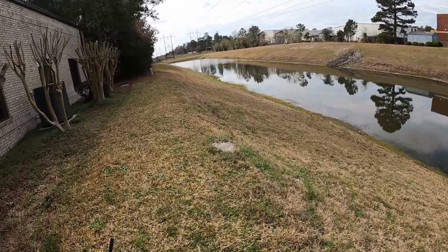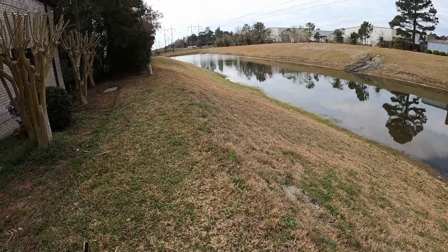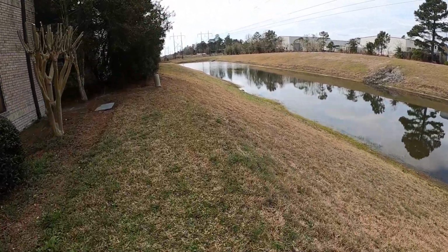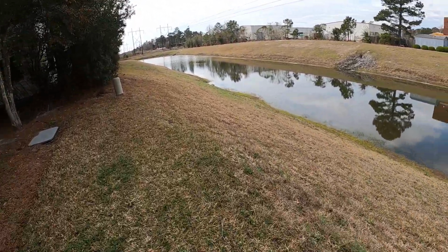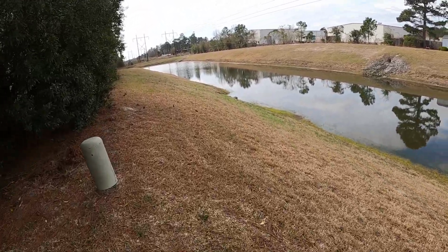Because there's a little bit of wind today, but not a lot, I think I'm gonna stick with a dry fly. I have a regular run-of-the-mill little one tied on. I'm gonna start with that just for the fun of it. The water levels do look really low.